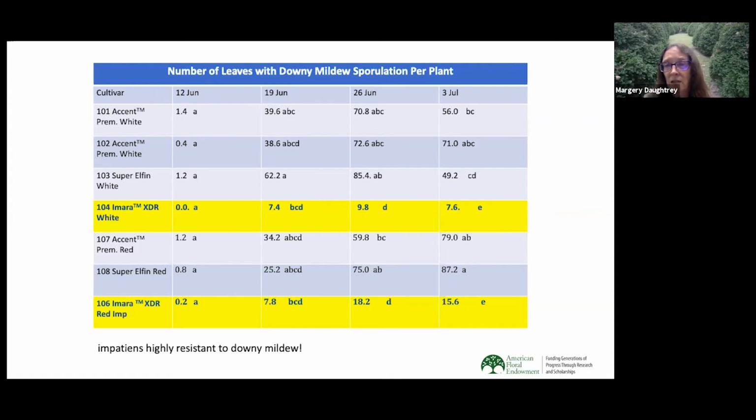And if you look at the last column, you'll see the most contrast, because in comparison to an Accent White that had 56 leaves per plant showing sporulation of downy mildew, and an Accent Premium White showing 71 leaves per plant with downy mildew sporulation, the white Imara was showing only a 7.6 leaf load of diseased leaves. And similarly, the red one showed only 15 leaves that were diseased, in contrast to 79 and 87 leaves per plant in the Super Elfin and the Accent Premium.